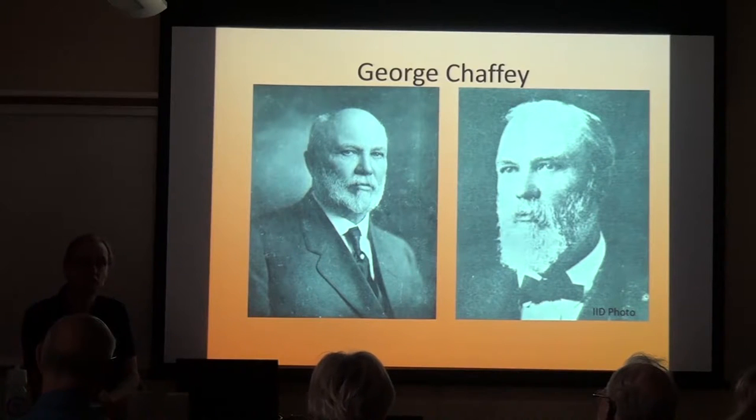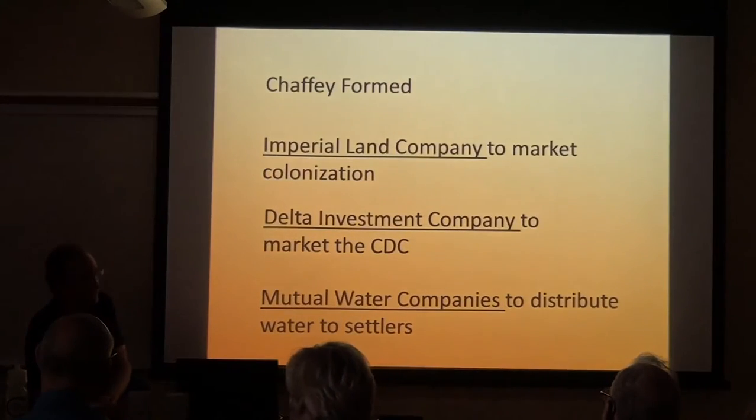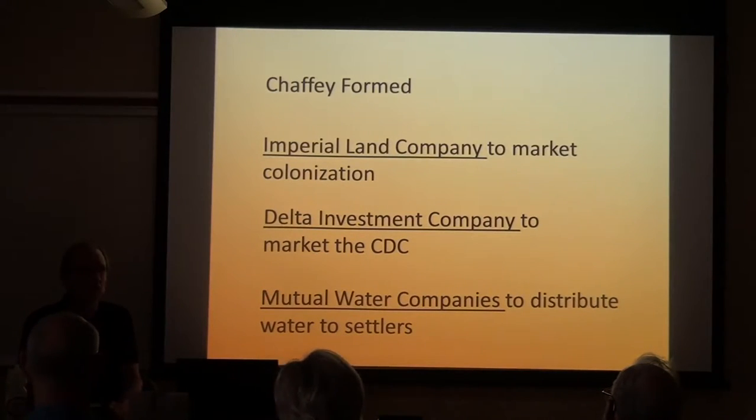And now that he's been in Australia, which is very hot, he thinks, well, people could live in Imperial Valley. Maybe this is a good idea after all. So Chafee came down and figured out that he could see what was going on. And Rockwood and Heber were at the end of their ropes. They had no other alternative. Chafee drove a hard bargain.